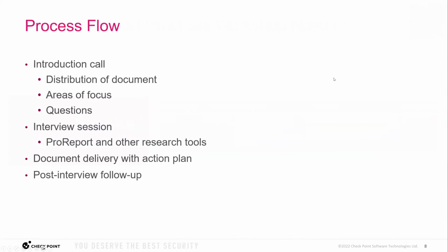So when you conduct a workshop, whether it be a security workshop or a best practices workshop, the process flow is very straightforward. We do an introduction call, not very dissimilar to the conversation we're having right here. I'll distribute the documents, the blank documents, and basically the stencil that we're going to follow along the way for reference. We'll examine the areas that we want to focus on. If there's a particular section that we really want to deep dive on or add a little bit more content to, we can certainly do that.